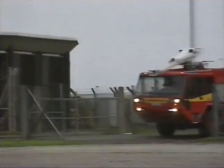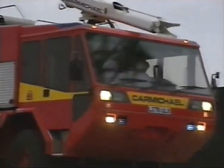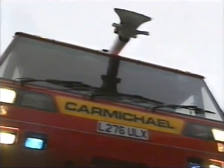From safeguarding the lives of airline passengers to dealing with fires in houses and factories, from attending road traffic accidents and clearing up chemical incidents, the fire brigade of today relies on its fast specialist machines to make the world a safer place.